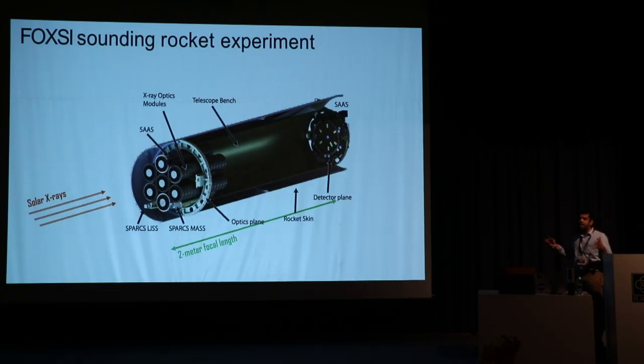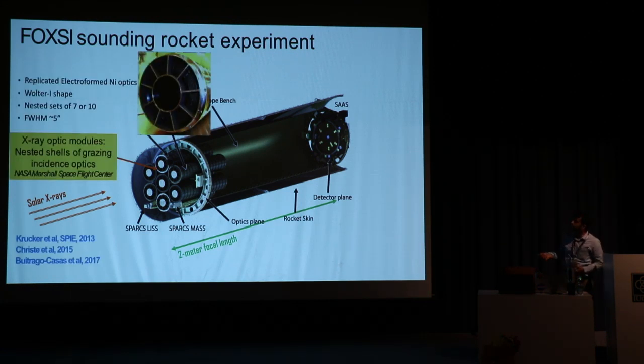So this is the cut view of the sounding rocket experiment, FOXY, which has two ends: one end is the telescope end, and the other end is the focal plane module, which is the detector part. The telescope end has seven telescopes, which are electroformed replicated nickel optics provided by NASA Marshall Space Flight Center. They are Wolter-1 shaped X-ray mirrors, and each one has seven or 10 X-ray mirrors nested and co-aligned with a resolution of full width half max of 5 arcseconds. The mirrors and the modules are well tested and calibrated at Marshall Space Flight Center.